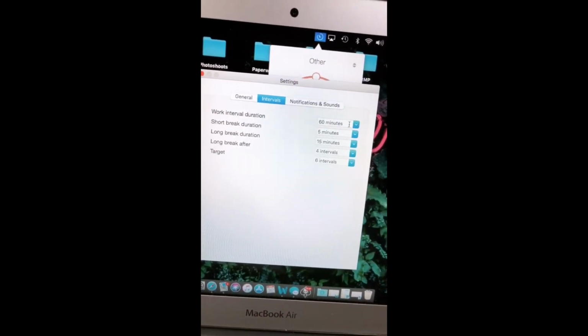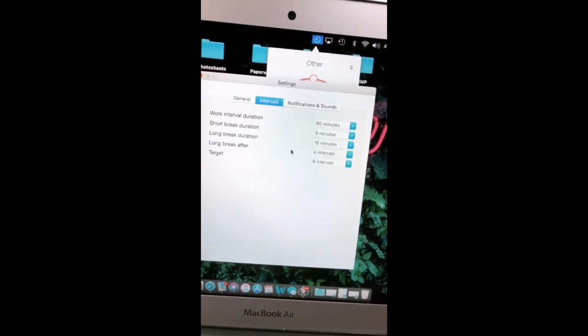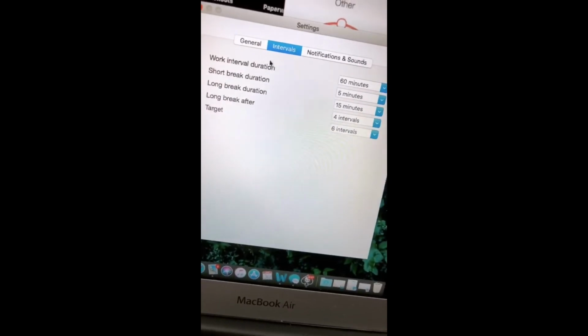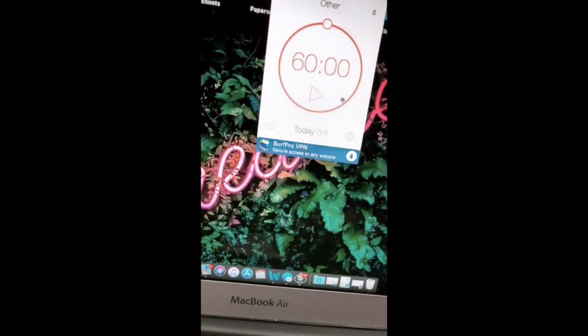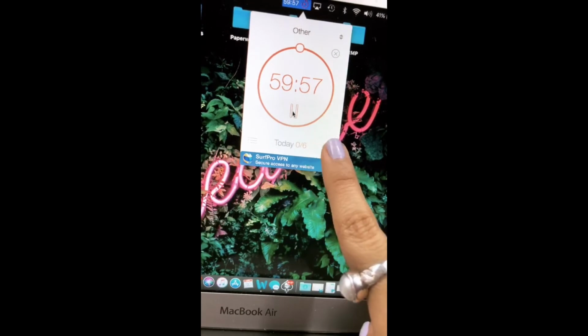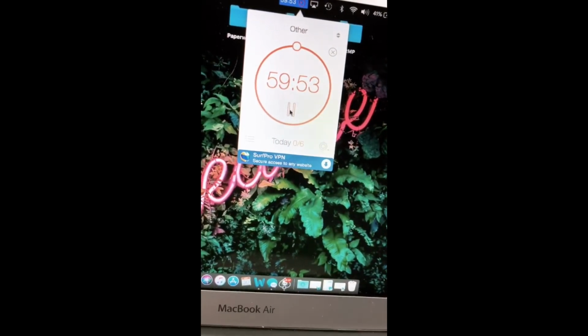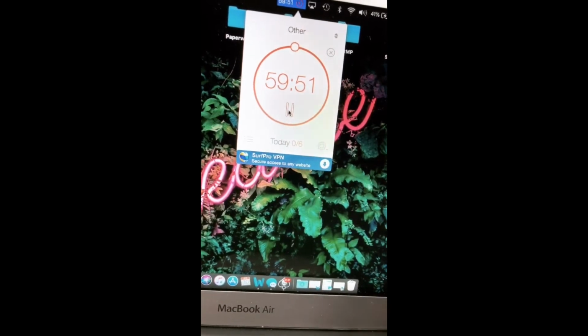period. So work interval, I always set for 60 minutes, short breaks for 5 minutes, long breaks for 15, and long break after. So I'll basically work for 1 hour. I'll click this and then it'll start going. And once that 1 hour is done, it'll tell me you have 5 minutes to relax. So that's when I go get my phone and I answer my messages or go on social media.